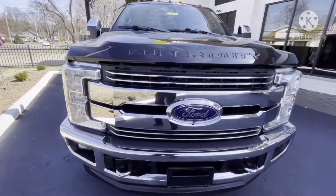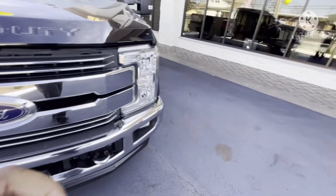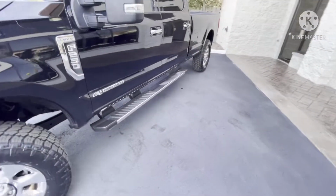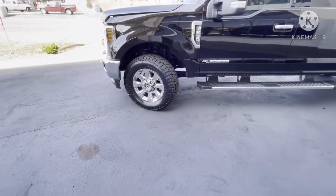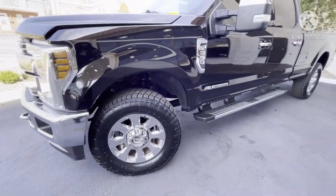I got me a big truck this time. Oh, big Ford symbol in the front. No, real Super Duty. Let me check the key, make sure I ain't lying to you. 2018 Ford F-250, and it's the crew. Me and the gang hopping there. Big crew.